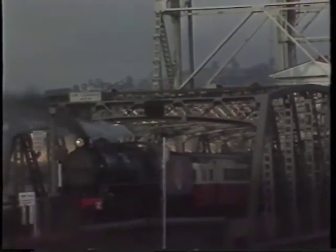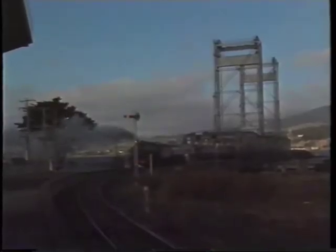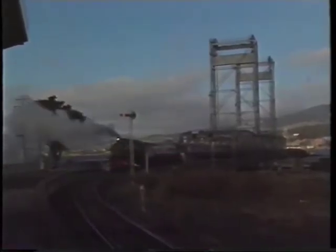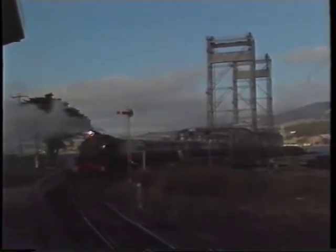When private restoration began, H2 was kept in the Hobart roundhouse. Demolition of the roundhouse forced H2 out of town, to the branch line at Cadbury's chocolate factory.